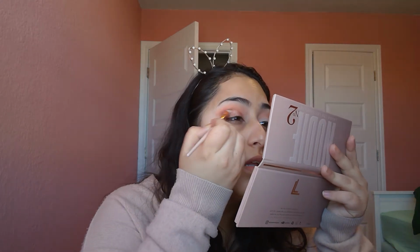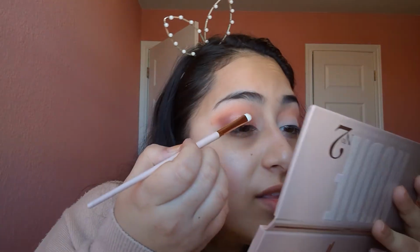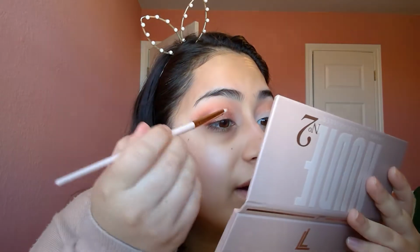But that looks beautiful, beautiful, beautiful. Okay, I'm just gonna do a little bit more. Damn. Okay. I don't know that the camera's picking up how intense this is, considering it's 100% dry and I applied it with a brush and not my finger. This looks amazing. All right.